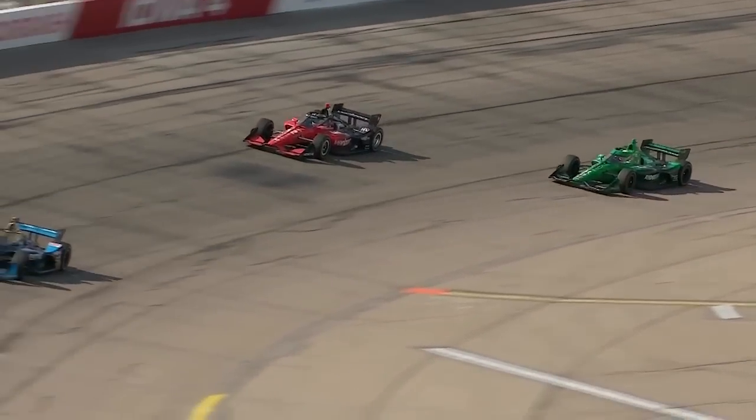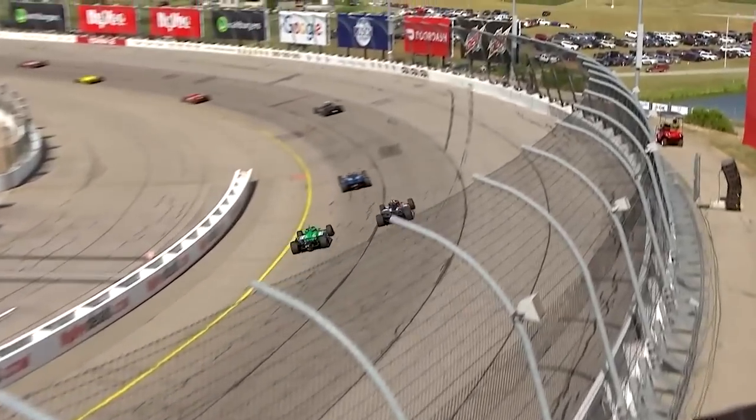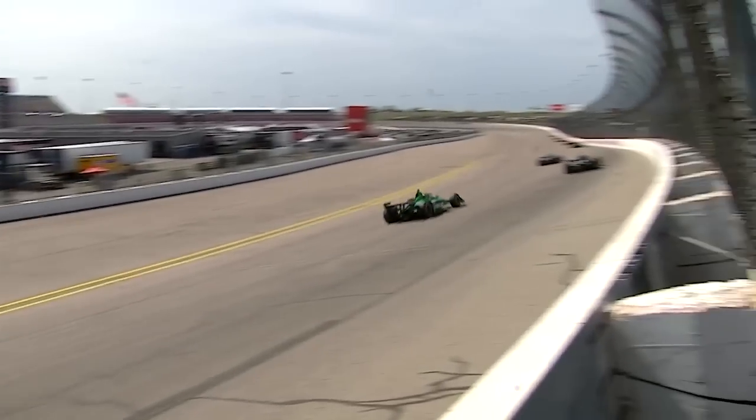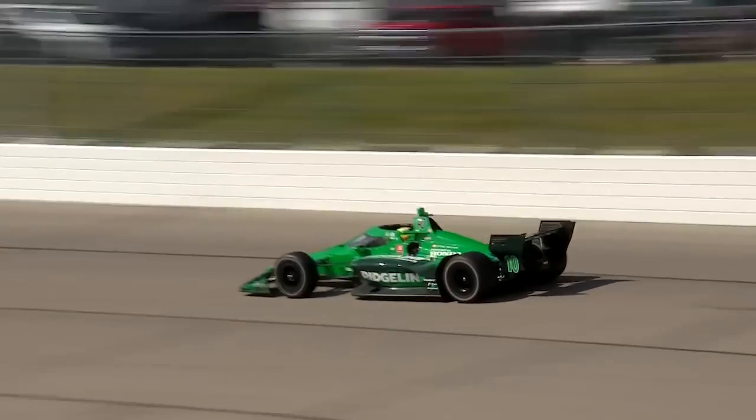You can see those white gloves from Palou through the aero screen. He's driving this thing like it's a dirt track, James. Yeah, but the number 10 for Chip Ganassi Racing tends to have good luck when it does alternate liveries. You got Ridgeline on the side of that car this weekend. Normally it's the NTT car, the blue and white car. Now it's the green and black car. And he's on course for a podium if he can get around Will Power here, which is way more than he would have expected coming into this weekend.